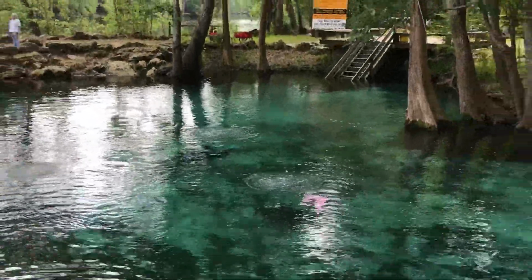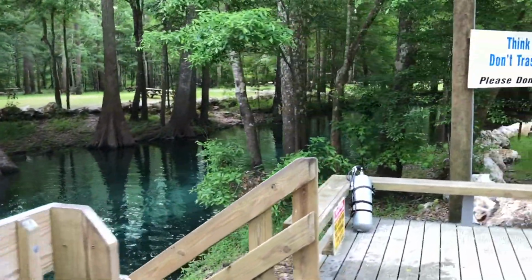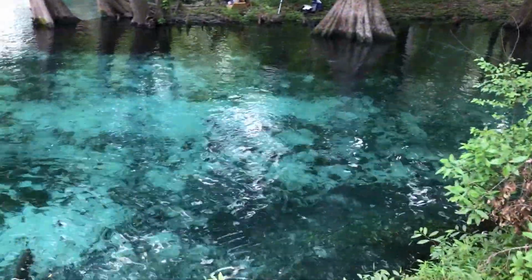It's pretty awesome. I definitely would love to get my certification and be able to come down. I doubt that I would be getting into any of the holes like they do, but to be able to stay underwater and get a couple more underwater shots and things like that would be pretty awesome.